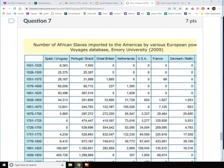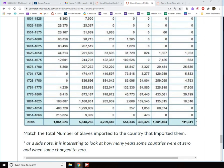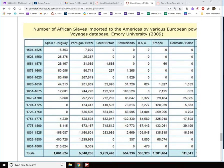Number of African slaves imported to the Americas by various European powers. Voyages database, Emory University. So we can see the years. So this is the European country. And this is the... wait. Portugal, Brazil... So this is supposed to be where, alright, imported to the Americas. Okay, so these are the guys that are importing them. So Spain, Portugal, Great Britain, Netherlands, and so on.